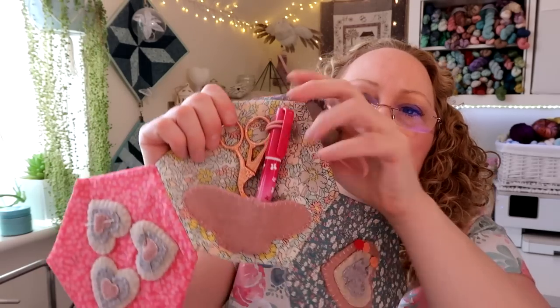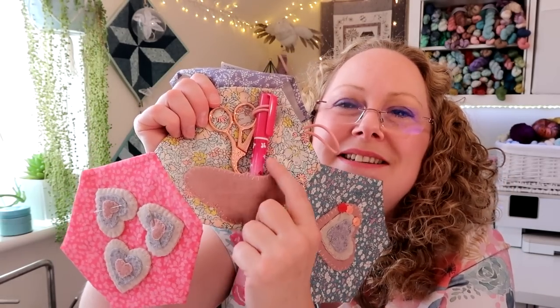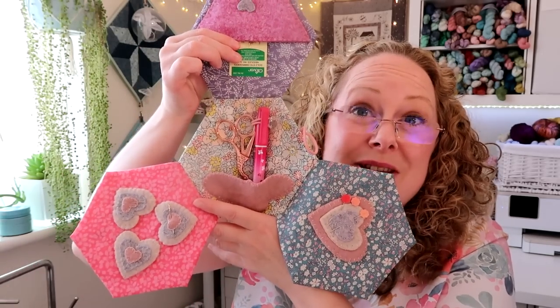And then this centre portion, I've got a little butterfly which holds a pair of scissors and the glue stick as well. So there are different sections to keep your different bits and bobs in, and then they just fold in over the top of each other and it closes like that.